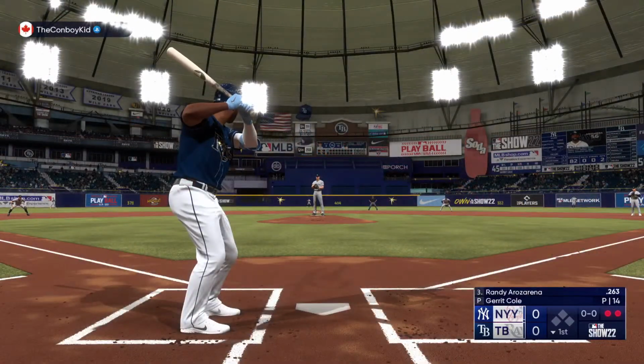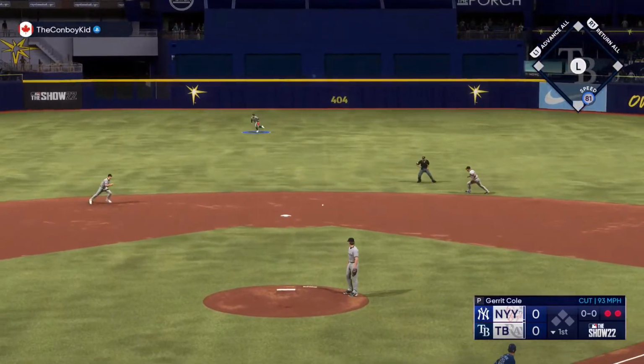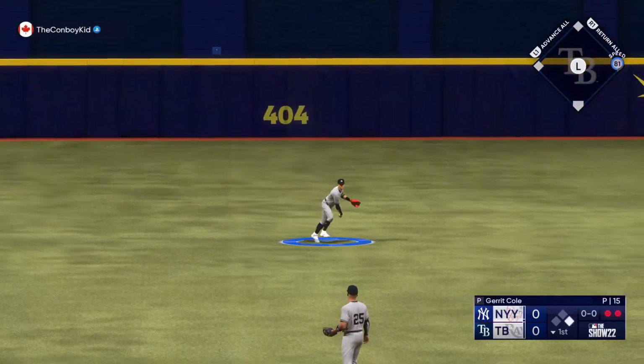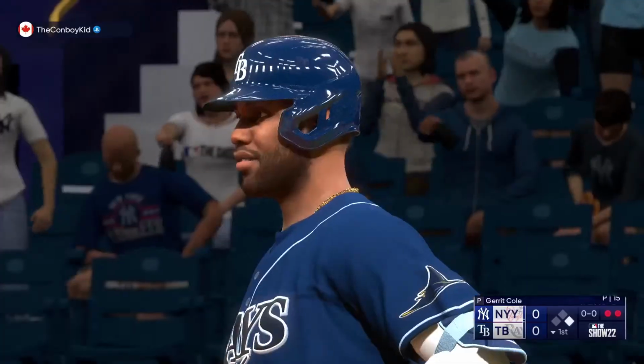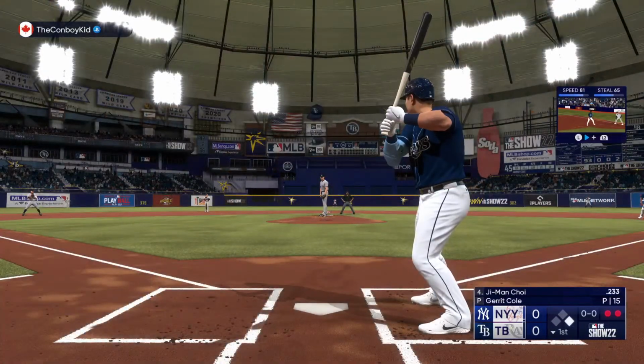2 outs, bases empty. Randy Arozarena next to hit for the Rays. Back to the mound. Base hit. And that extends the inning. Batting fourth. Runner at first with 2 away.